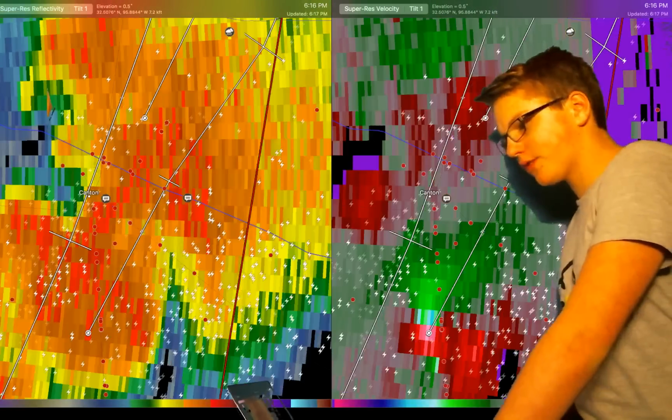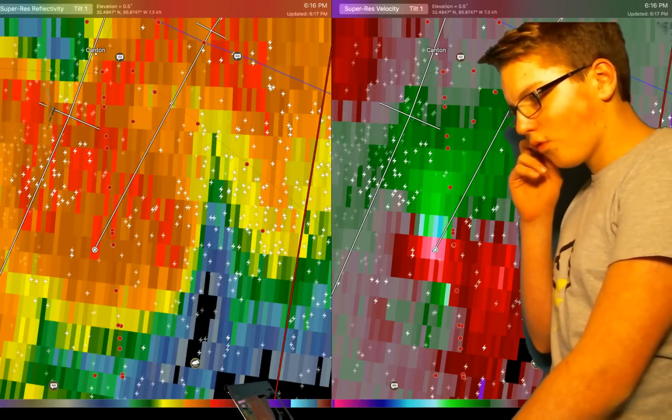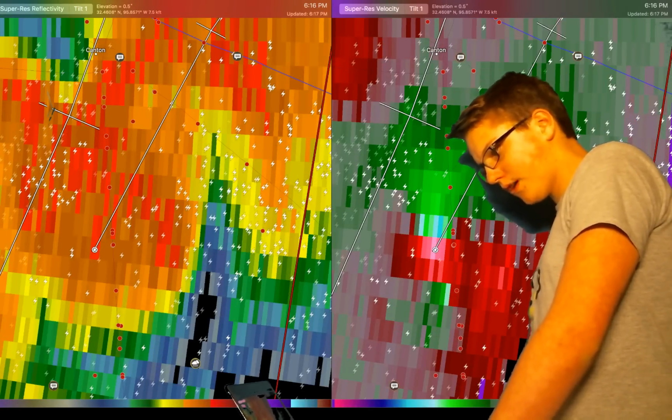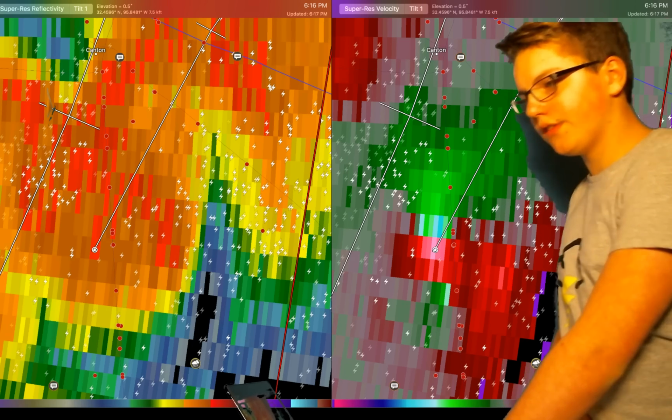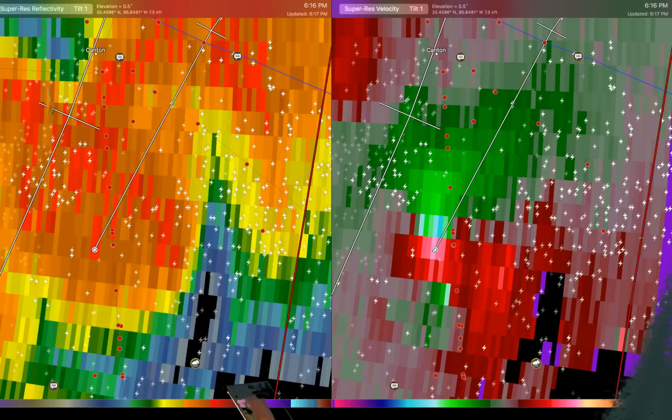Definitely a tornado on the ground with this now after this latest reflectivity or radar signature. It's a little worrying actually. There's lots of spotter dots right along where that is, so I'm really hoping everyone's okay there. I'm going to look at Twitter here for some reports.